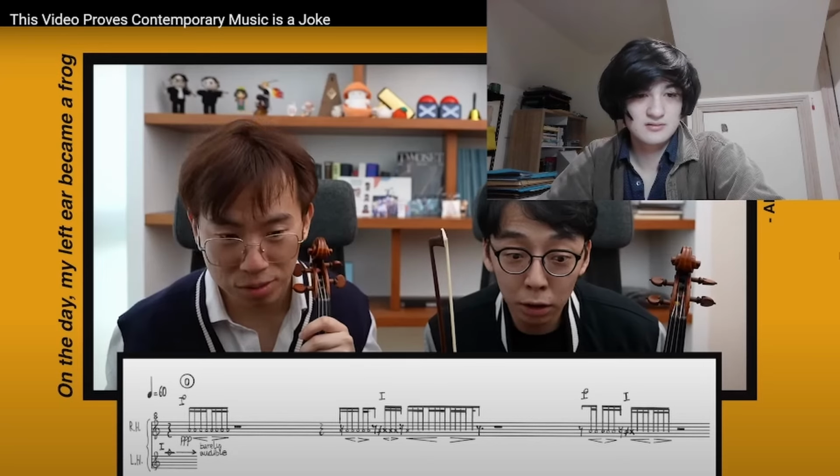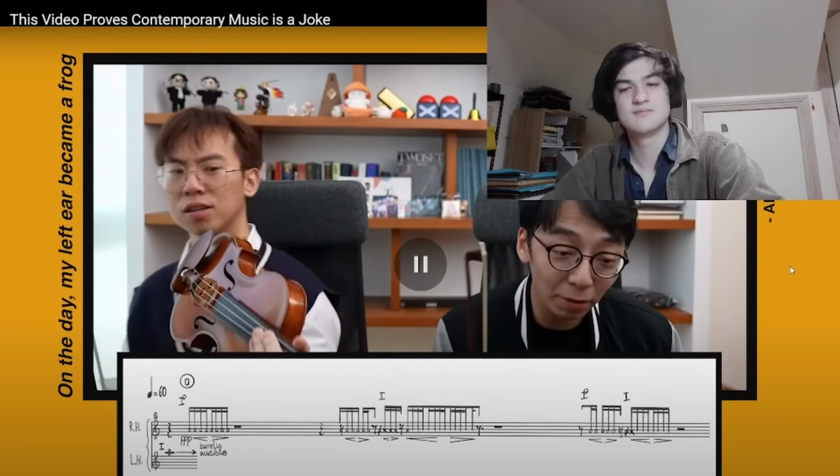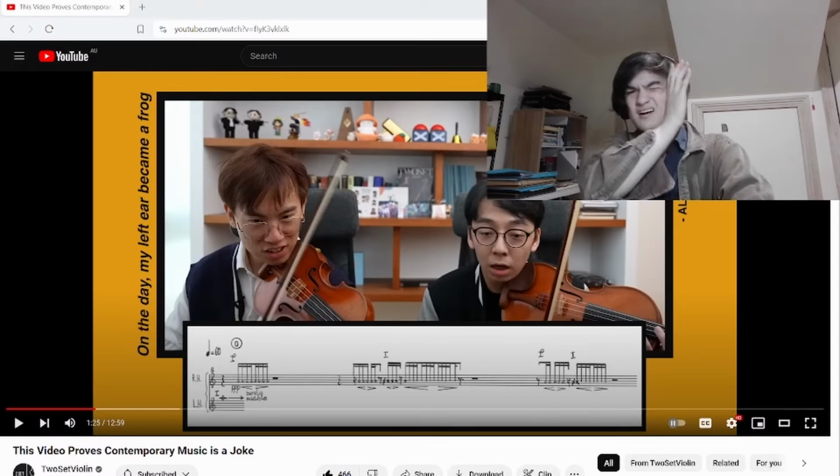There's no time signature. Left hand is a harmonic. Oh, there's a left hand. No time signature. Is that a problem? Have they never heard of Gregorian chant? Oh, that's fair enough. I don't know.